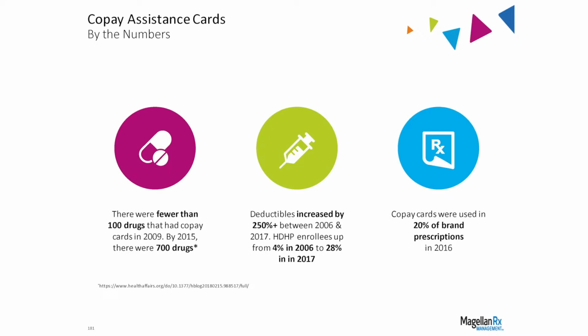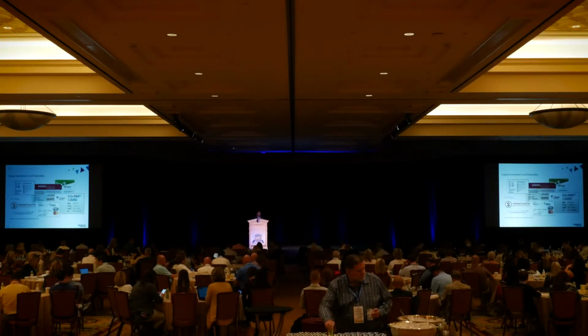And Copay Assistance predated all of that, but in response to the increasing member cost share, we've seen Copay Assistance grow also. So that's that left statistic that you see up there, namely that going back a couple of years ago, there were a handful of drugs that had Copay Assistance. Today, or excuse me, in 2015, I think it is, there were more than 700, and there are no numbers that I could see that were more recent than that, but my guess is we're probably talking about more than 700 drugs at this point that have some kind of Copay Assistance program that's meant to offset member cost.